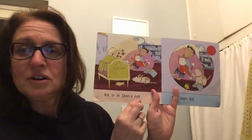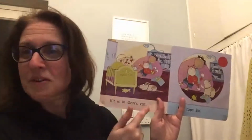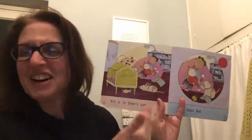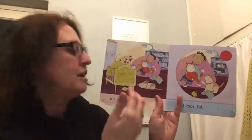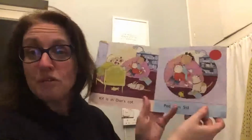And now at that point, your child might say cot already. They might have realised that this is a cot and they'll have seen that and they will guess already that he's in Dan's cot. And that's absolutely fine. If they're guessing that word already, that's brilliant. You don't have to then blend it again. That's fine. They've got the gist of the story. So Kit is in Dan's cot. Always tend to read the line back again just to make sure that they've got the sense before we then move on through the story.